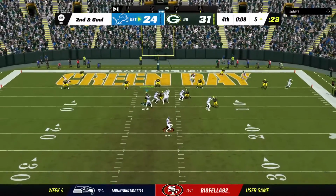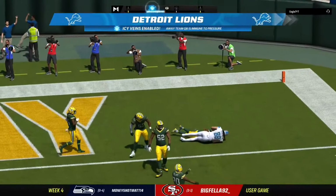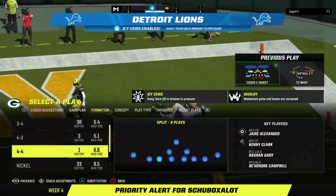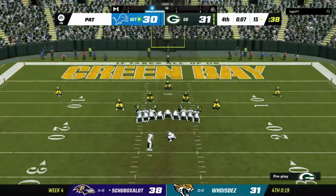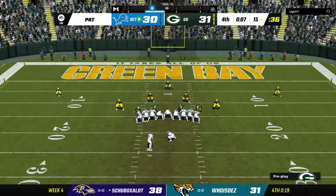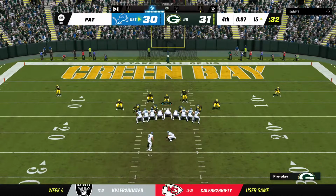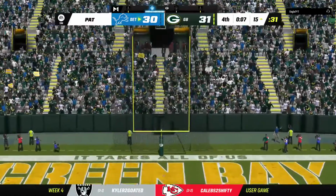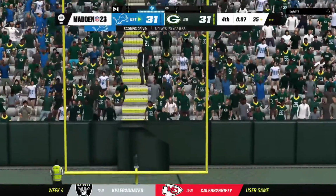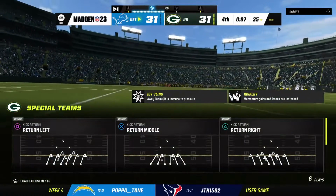Jones. And this ball is caught. It's a touchdown. And now in the final seconds, they're a PAT away from likely getting this thing to overtime. Don't forget the extra point. It's up and good. And we may very well be headed to overtime.